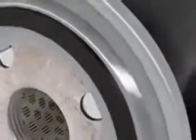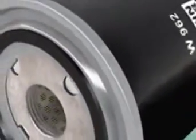Internal values not necessarily visible from the outside are of particular importance for oil filters. Mann and Hummel produces filters in OEM quality as standard, and this gives you the security of knowing that your engine is reliably protected.